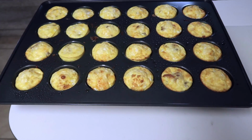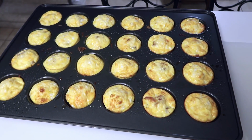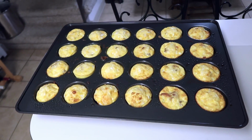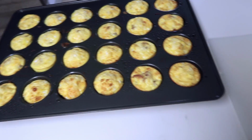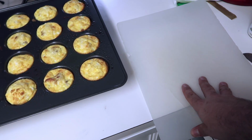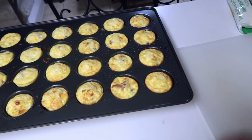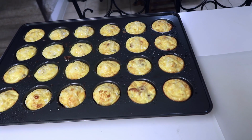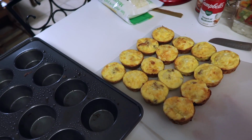And look what I just took out of the oven. Oh my gosh, these look so good. Now my plan, because obviously this won't fit in the freezer, is to put a bunch of them on this little cutting board, and then I'll slide the cutting board into the freezer. But we're gonna let these set for just a couple minutes, and then into the freezer they go, just to cool them down.